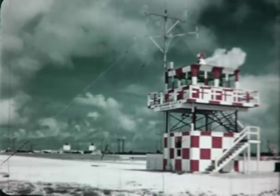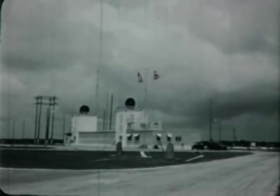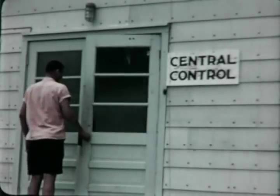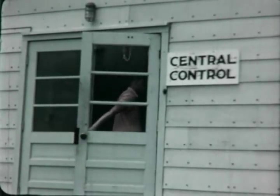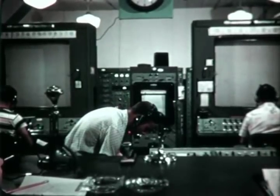In the Windward Islands, 420 nautical miles southeast of Cape Canaveral, beyond Grand Bahama and Eleuthera, is the island of San Salvador, 12 miles long, 6 miles wide. San Salvador, where Columbus first landed, is station 5 in the chain of 10 islands on the Atlantic Missile Range. Central control at station 5 is tied in with all the downrange missile tracking stations by telephone cable or radio. Codename, the Kingston Net. Kingston 1 is central control at Cape Canaveral.